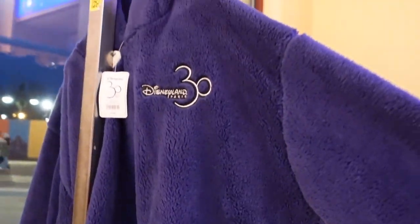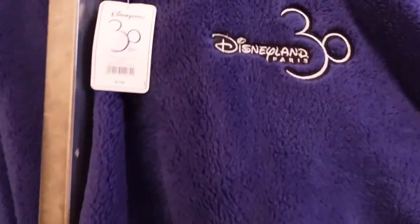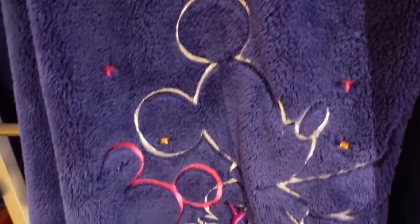They have some of these in stock. They're 60 euros. They're a bit like a snuddy in the UK. You can see how fleecy it is. 30 years on the front. This, what do you call this, for your hands, like a big pocket. And then on the back, there's a hood with Mickey ears. And it says this on the back. How beautiful is this? And how warm right now as well.